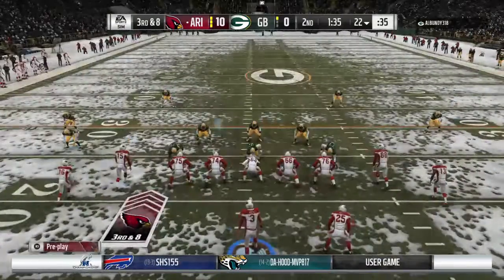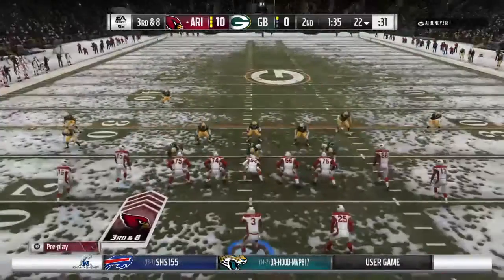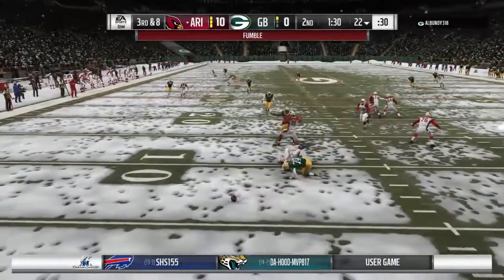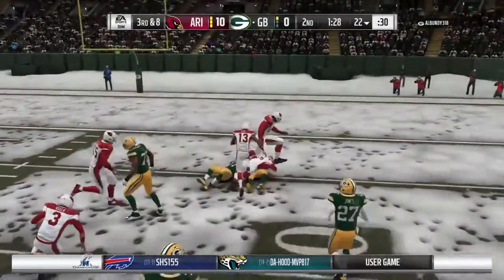Lucky 56. Gone, gone, gone, gone. Out of the gun, here's Josh Rosen. Nowhere to go here. He lost the football. And this is going to be Packer football.